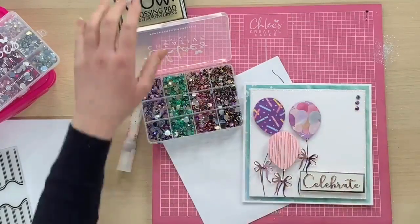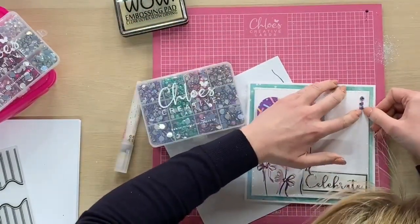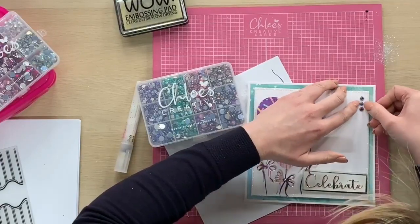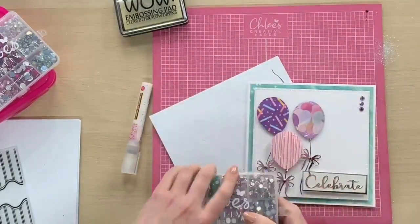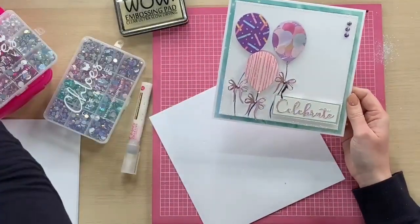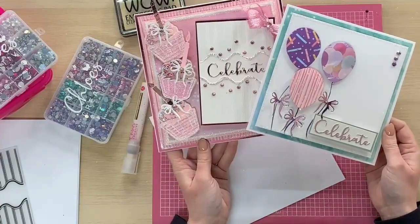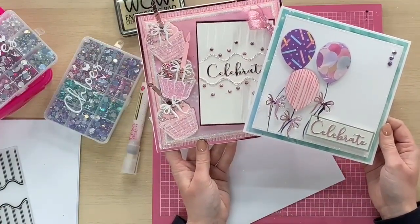And that there would be your finished card. Oh, I haven't got those stuck on very straight, have I? Get those straightened up a bit. There we go. It's a bit better. And that would be your finished card. So that's 2 beautiful cards that we've just created using the brand new issue 10 box kit.